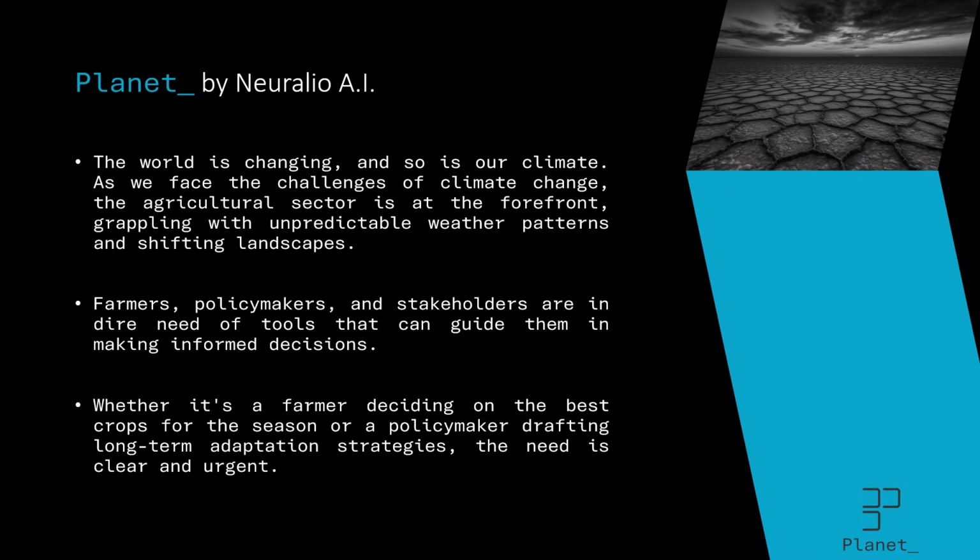The world is changing, and so is our climate. As we face the challenges of climate change, the agricultural sector is at the forefront, grappling with unpredictable weather patterns and shifting landscapes. Farmers, policymakers, and stakeholders are in dire need of tools that can guide them in making informed decisions. Whether it's a farmer deciding on the best crops for the season or a policymaker drafting long-term adaptation strategies, the need is clear and urgent.